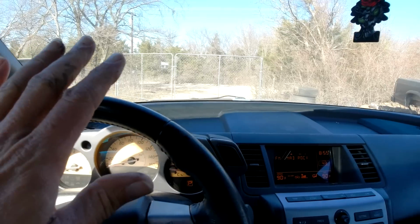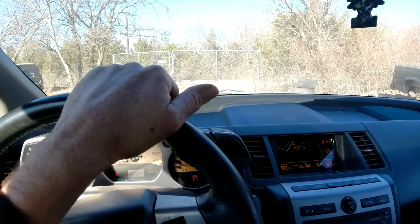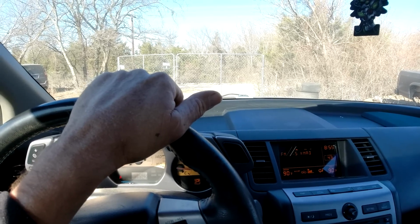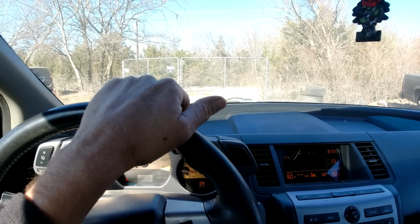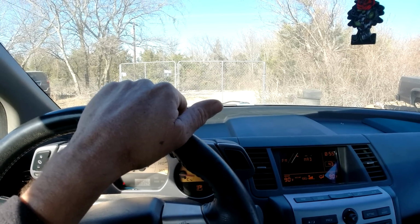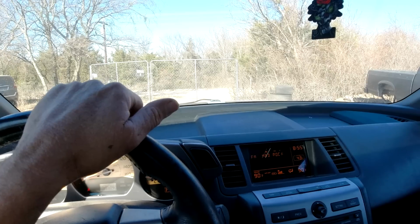Don't be taking these flip cars and using them as daily drivers, because if you're driving it around before you sell it and something breaks, transmission goes out, motor blows up, you're totally screwed. The car's pretty much junk. It ain't worth fixing. So what's it worth? I think it's worth a lot more than a Trailblazer.